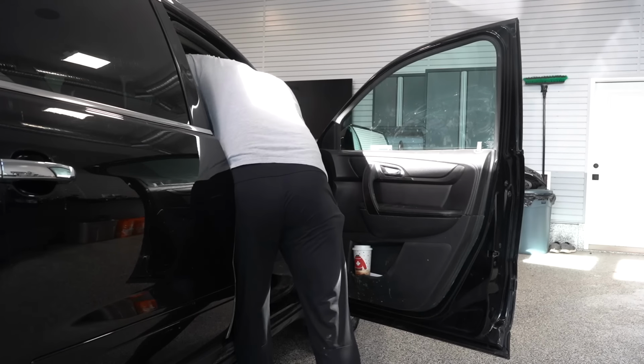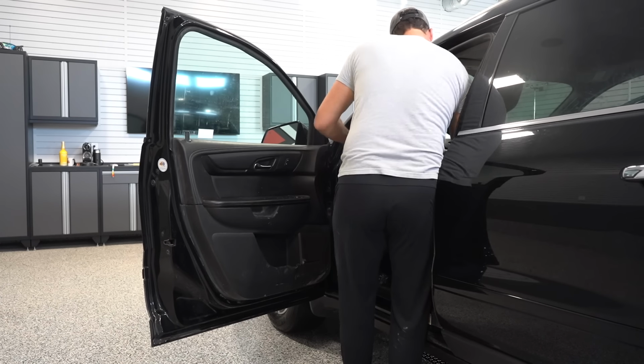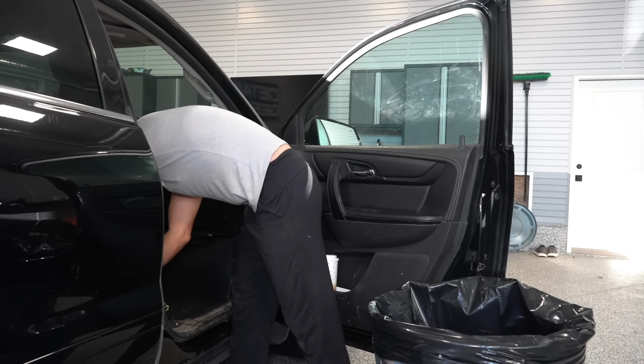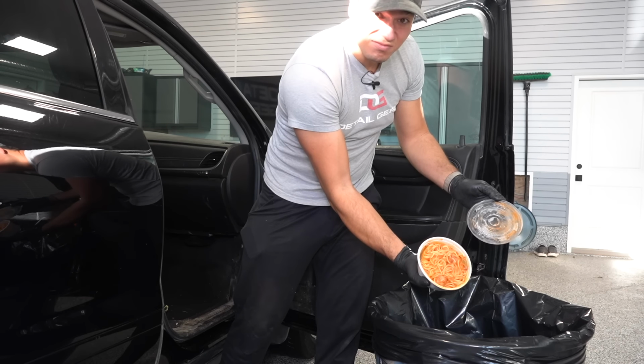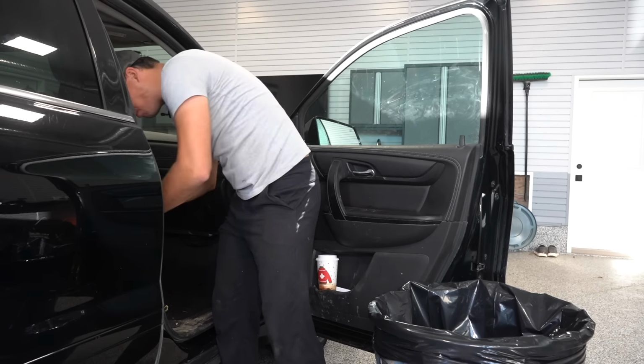Okay, it's time to start on the interior now. That is no doubt going to be a colossal task with three rows of filthy cloth seats. And once I've got the front seats out, I'll start to remove the garbage and personal items from the rest of the car. And like I mentioned earlier, I found some pretty unsettling things in here, starting with this bowl of frozen pasta. But when I dug to the bottom of the passenger door compartment, it got worse.